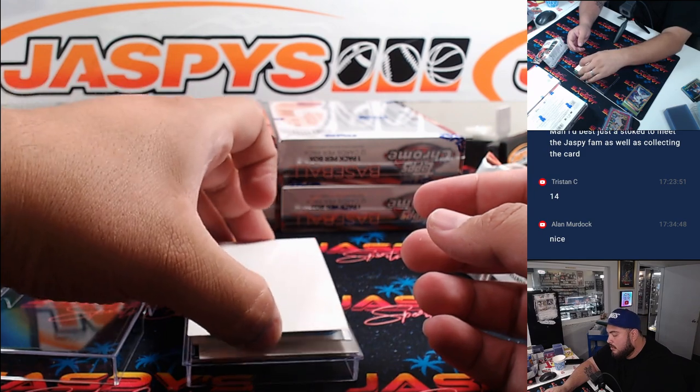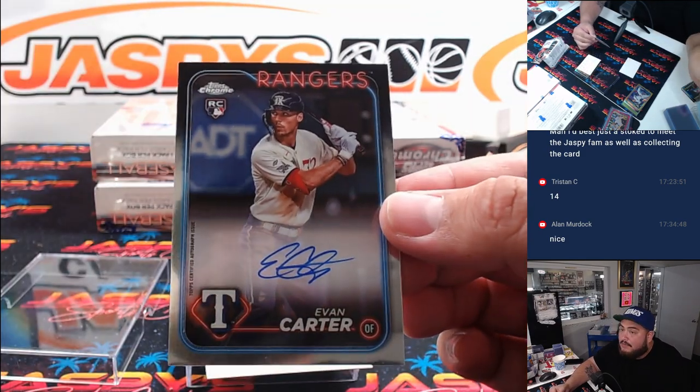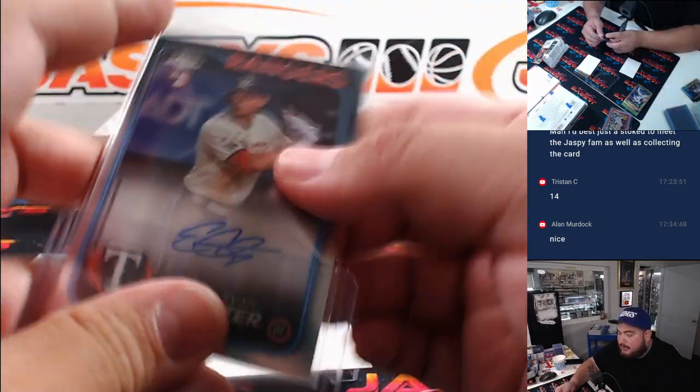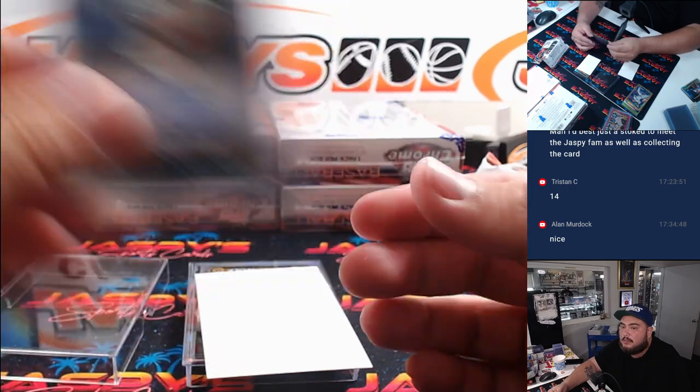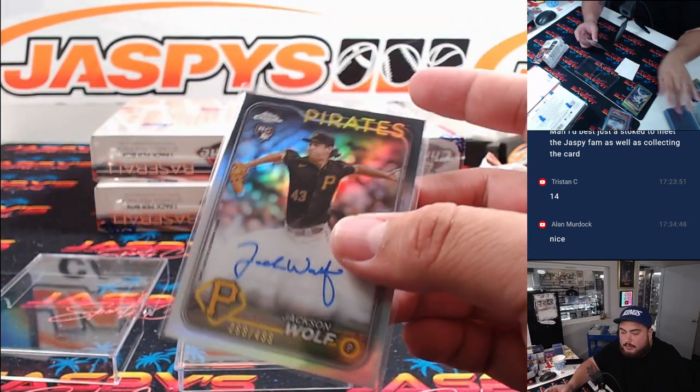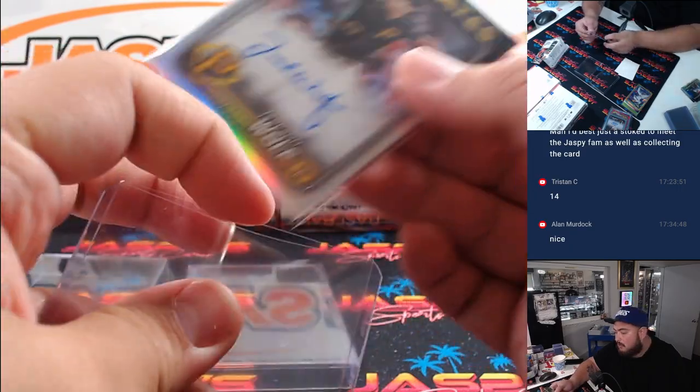Let's go with the autos here. First one. Evan Carter. Texas Rangers going to Matt Smith. A couple nice rookie autographs popping out here. And then we got a refractor Jackson Wolf for the Pirates. Pirates is Paul.